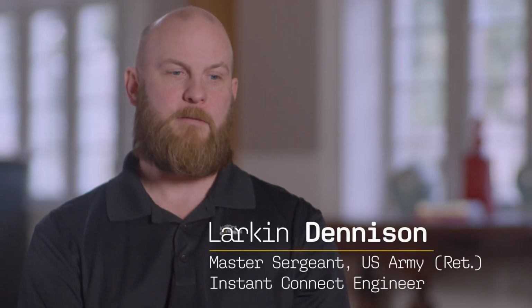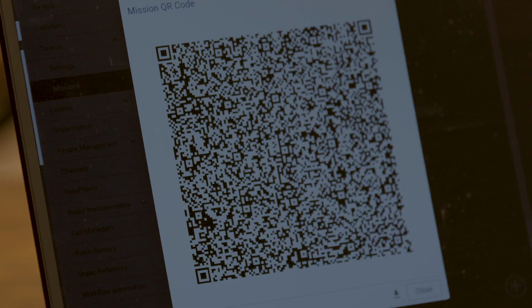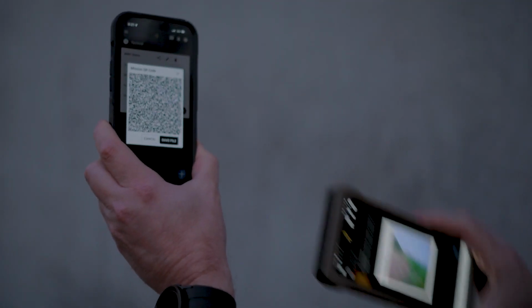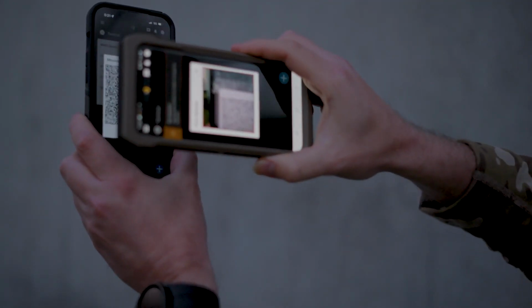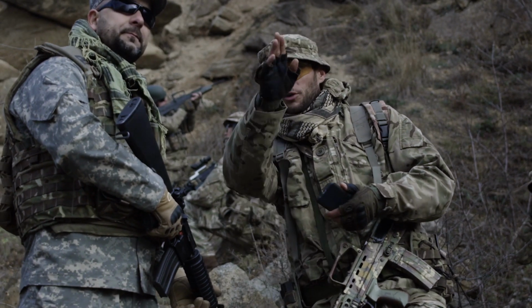I spent years building radio plans and configuring devices. Instant Connect's application is super easy. You can create a QR code with the load that you've made for the mission plan, then somebody can come by and scan it. So you could easily configure 120 devices just as easy as 120 people walking by and scanning a QR code. In the voice arena, Instant Connect is a game changer.